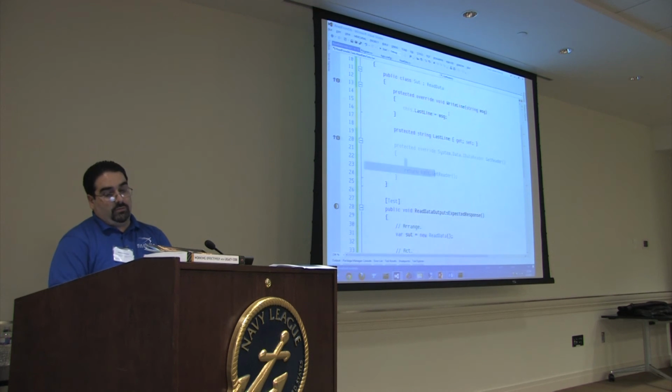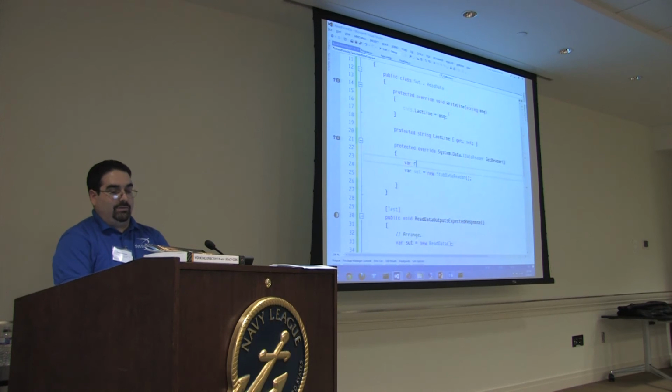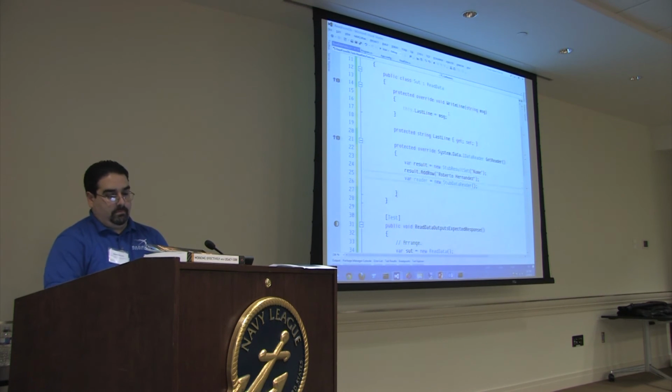And for the data reader, instead of going straight to the default implementation, let's just say that I'm going to have a set of information stub. There we go. So I'm going to create that data set, and it's going to have a result with a single column name, which is what our code is expecting. And that result is going to have a single row. I'm going to just inline it for efficiency with my name on it. And let's just return that reader.